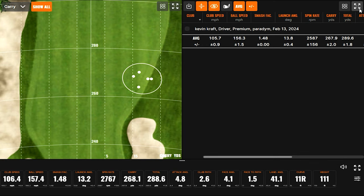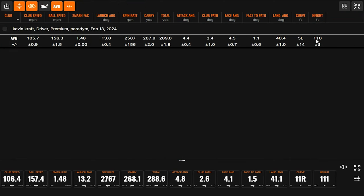I mean, that's a good spin number, right? In the mid 2000s. You know, 110 feet on height. We're over 40 in the landing angle. A little high on the landing angle because spin's maybe a little higher than I normally go, but I'm okay with all that. That's all good.